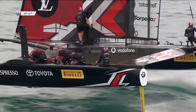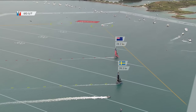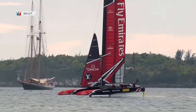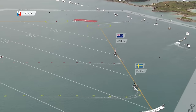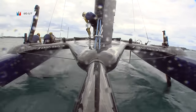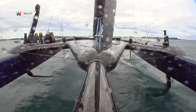It's getting towards make or break time for the Swedish crew. This could really change things this race. The New Zealanders leading 3-2. The difference, quite obviously, between a 4-2 lead overnight and 3 points apiece if the Swedes pull it off, is enormous. So much pressure coming to bear on Nathan Outridge and the rest of his team at this point.